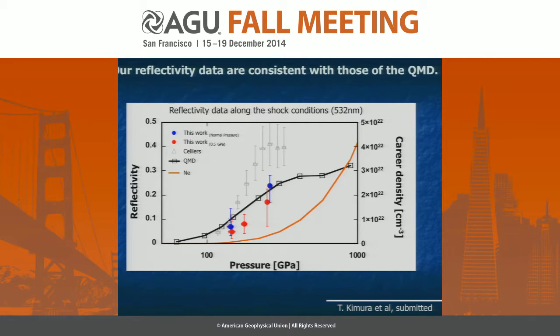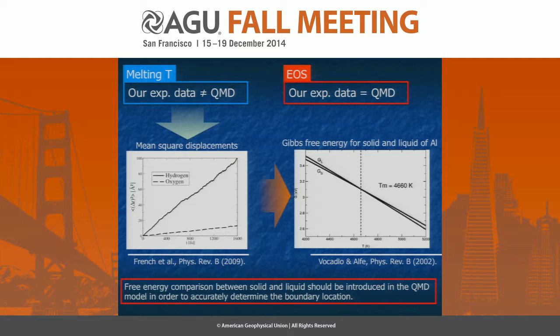And then this figure shows the reflectivity data. Our data are also in good agreement with the QMD prediction. So according to our results, our experimental data for the EOS are in good agreement with those of QMD, while the melting temperature of the QMD is high compared with our recent measurements.